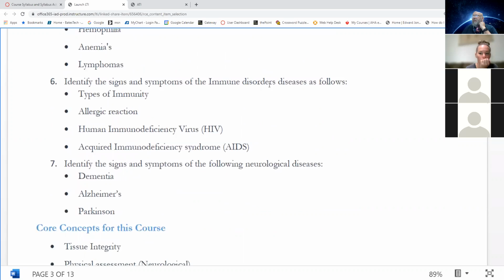Identify the signs and symptoms of immune disorders, types of immunity. We'll go over that. Okay, what is the immunity that we have on that?